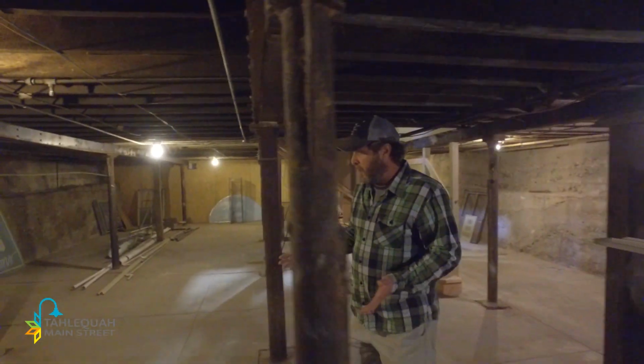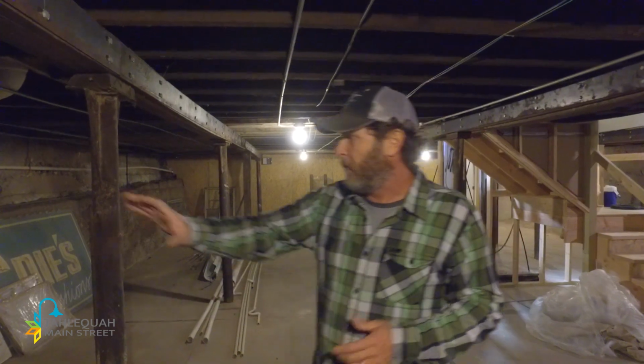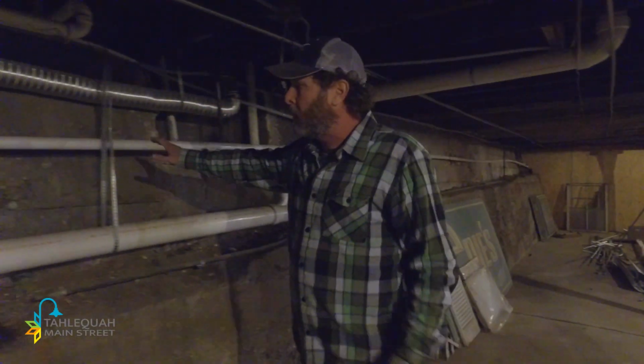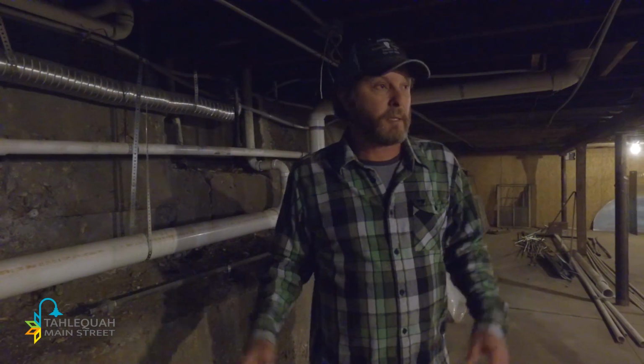To me, what's unique about this building is this basement. I think when they rebuilt around 1900, they ended up refortifying this and pouring old concrete over the original, not only as a stem wall, but over the original rock, just to give it the support for the concrete structure on the second floor.